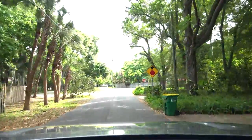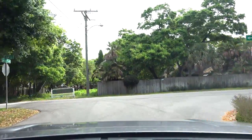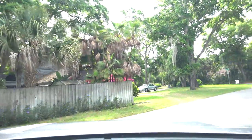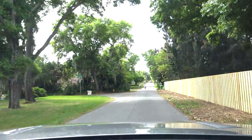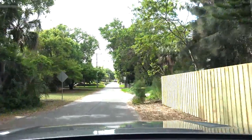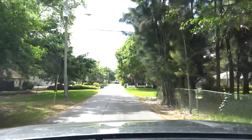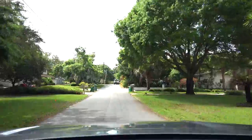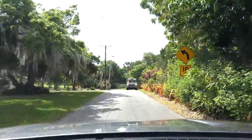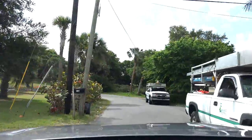This whole area off to the left, called the Woods of Crooked Mile, that's a relatively new subdivision built, probably might be 10 years old. I have my GoPro Hero 4 mounted up on the roof of the vehicle, so people riding and walking along the road here probably think I'm Google Earth or something.